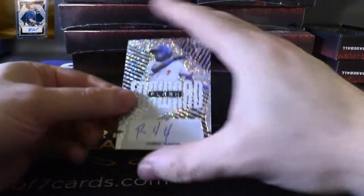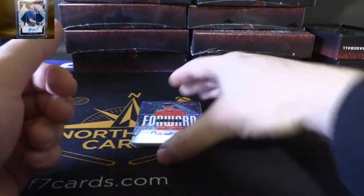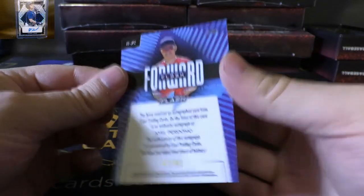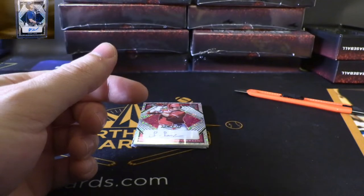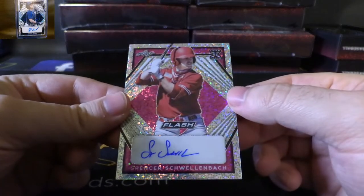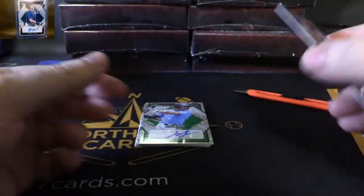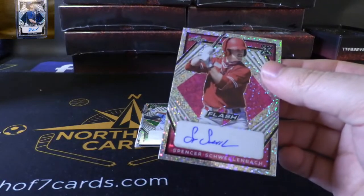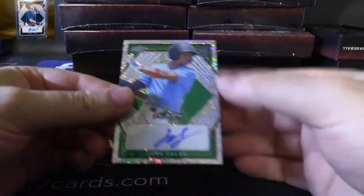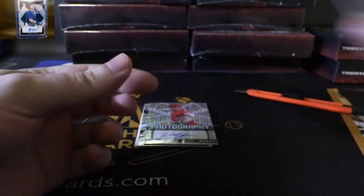All right, here we have ourselves a Flash Forward of Robert Paulson, no number. Here we have a Jose Perdomo Flash Forward, number 47 of 50. Need Williams, Peraza, and Green. All right, my favorite name, a Spencer Schwellenbach. It's a 14 of 15. Congratulations to the Schwellenbach spot. Here we have a Jose Salas in green, numbered 1 of 25.